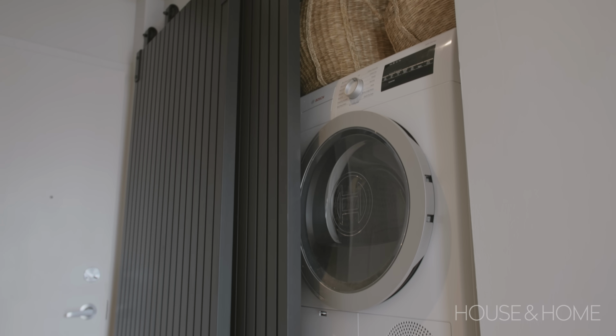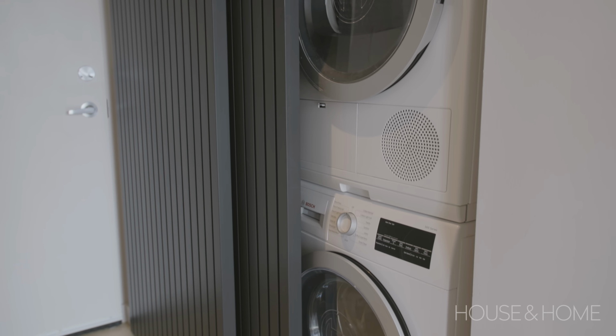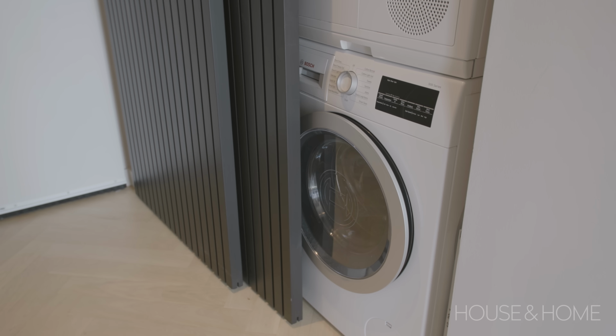So these doors are like dual function, they slide both ways, and having them exterior mounted allows you to actually get into the closet versus losing that space that a traditional closet would have with its framing.